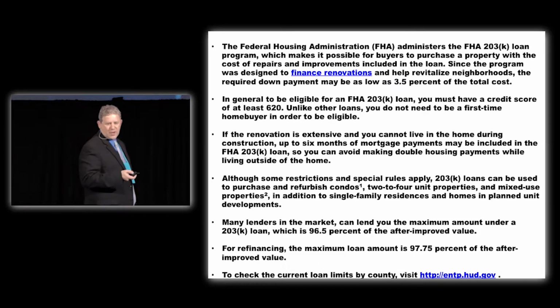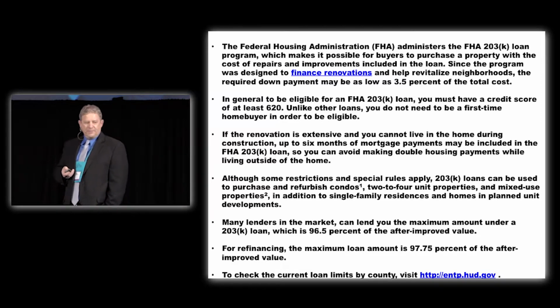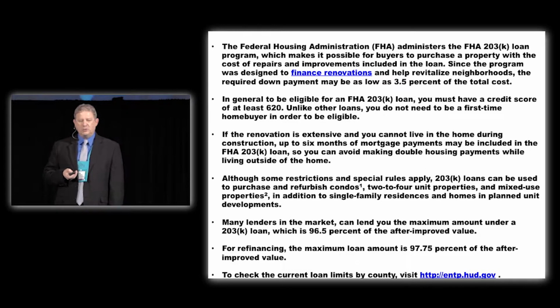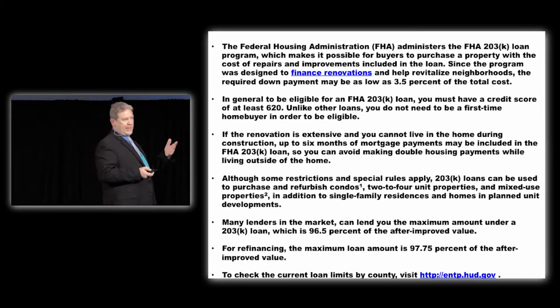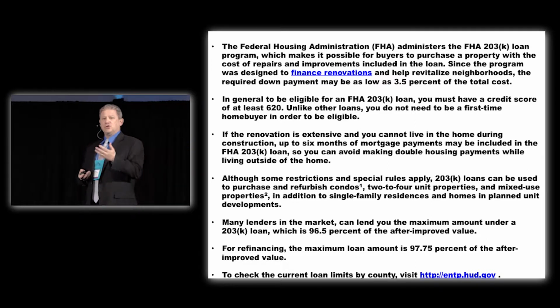It does work for condos and two-family houses. I don't have any experience with how that would work. And you can see that the loan-to-value ratio is particularly high because they base the financing terms on the post-repair value. Okay, they assume a value.